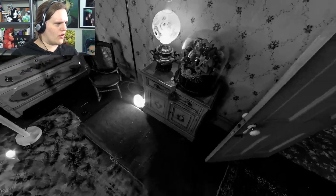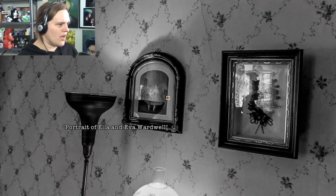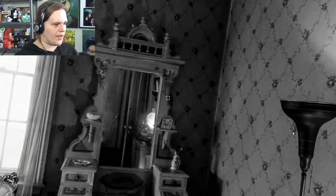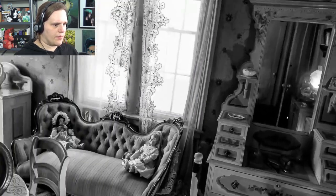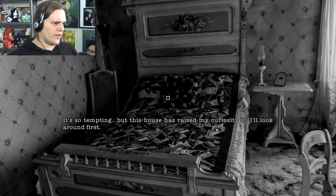I don't know, because there's dolls and shit everywhere. Hello. Portrait of Ella and Eva Wardwell. Oh, so that's Jacob's children. How pretty. Okay. Oh, God, I thought that was a ghost in the mirror for a second. That would have spooked the fuck out of me. Hello, pretty dollies. A cloth on the arm and midsections look very worn, like they've been carried and held a lot. Yes, that's what children do with their toys.